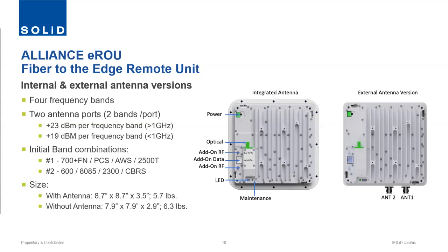And we created the first model of the EdgeRU to support bands for all of the service providers. So it's got the 700 band, the PCS band, the AWS band, and the 2500 band. And then we created an add-on remote to it to fill in the remaining bands. So you can get all the current cellular bands. We can add the 600, the 800, 850 band, the 2300 band, and CBRS.